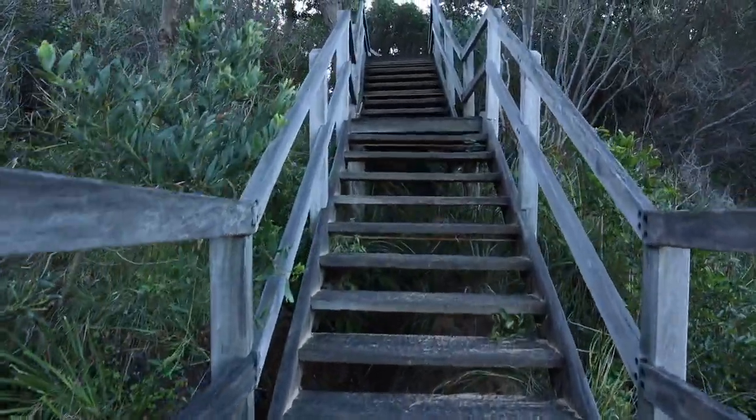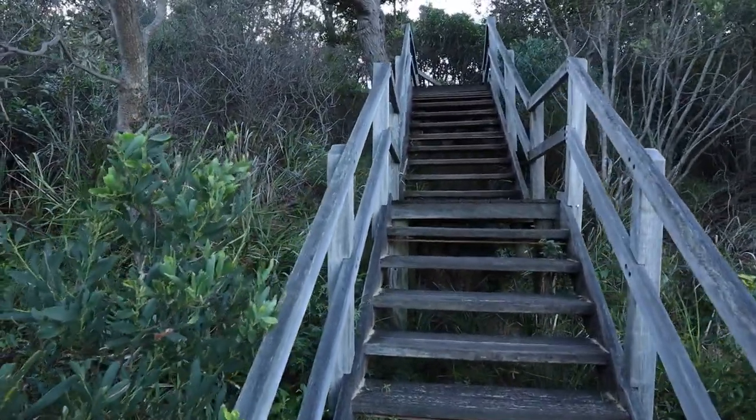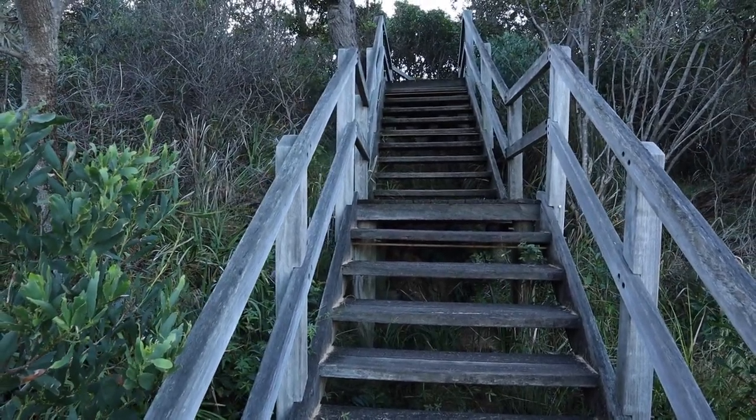So this is the beginning of the Bouddi. I'm gonna call it Bouddi. I think it's funny, a Bouddi instead of Bouddi. This is the beginning of the Bouddi coastal walk.